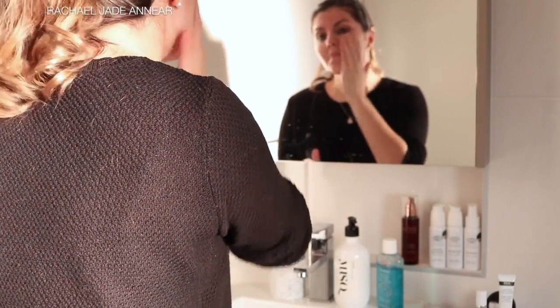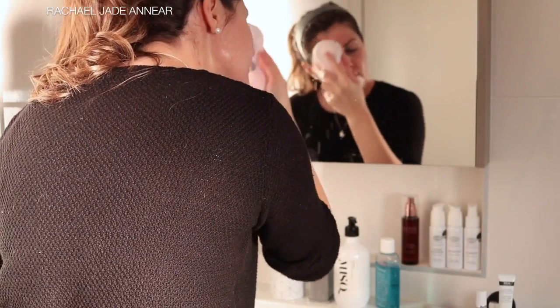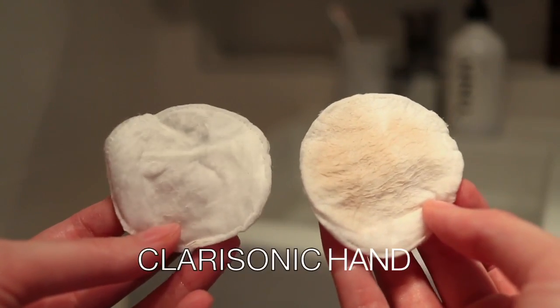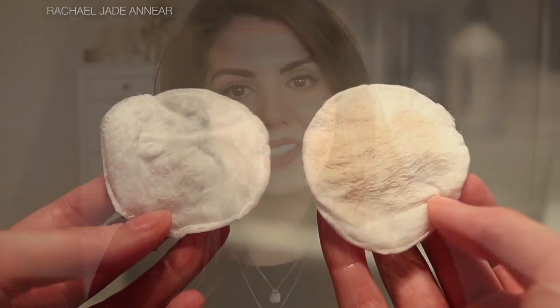One I cleansed with my hands, one I cleansed with the Clarisonic, and the proof was in the little pad at the end, because you could totally see that there was makeup left over on the side that I cleansed with my hand versus the side that I cleansed with the Clarisonic. Whether it was 6 times more, I don't know. You'd be the judge of that. You can tell that it left my skin a lot cleaner.